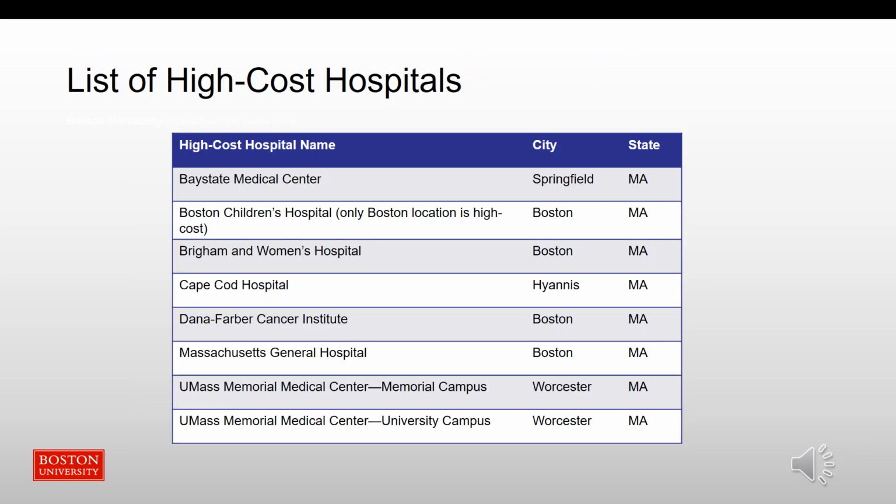Here is the list of Blue Cross Blue Shield high-cost hospital providers in Massachusetts. All other hospitals provided are considered low-cost. Services include x-ray, lab, and related diagnostic tests, as well as inpatient and outpatient care.